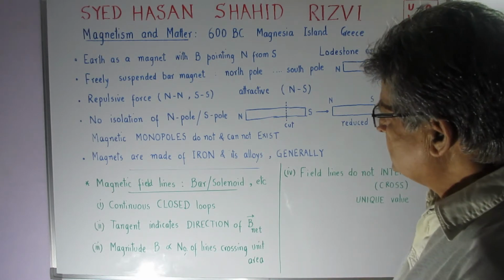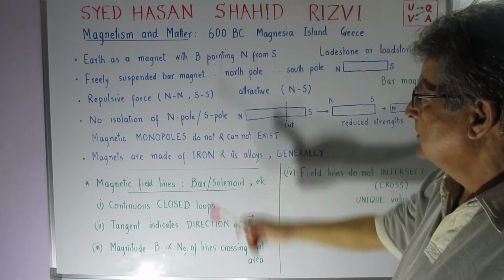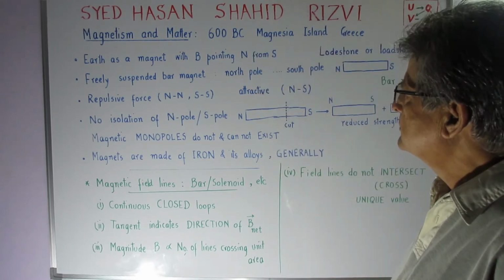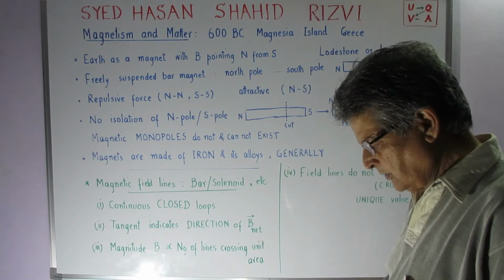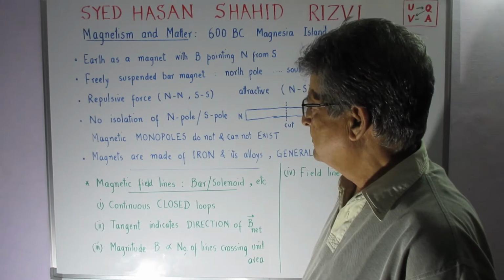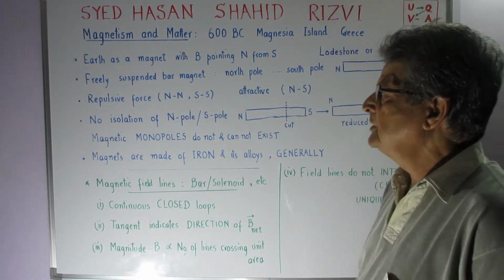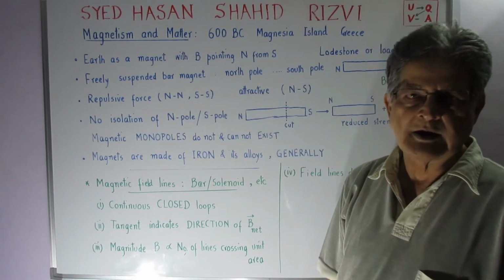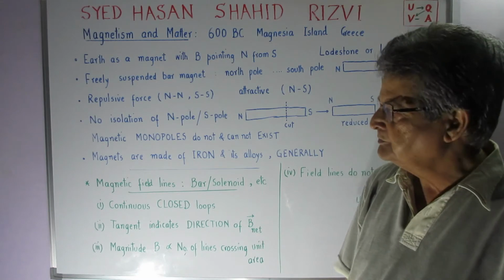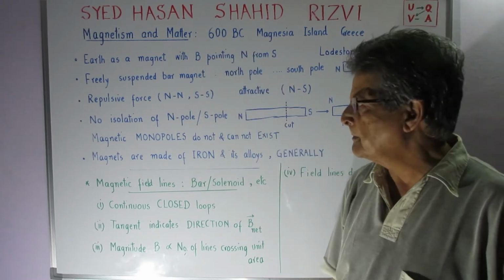Okay, one of the things that we know is that the earth is also a magnet, with the magnetic field pointing nearly from the geographical south pole to the geographical north pole. Okay, although the geographical north pole and the magnetic north pole are a bit different places, there is an inclination, etc. We'll talk about it in due course of time. The earth acts as a magnet. It has got a magnetic field which maps the whole of the earth, and at different points on the surface of the earth there are different values of the magnetic field. Okay.